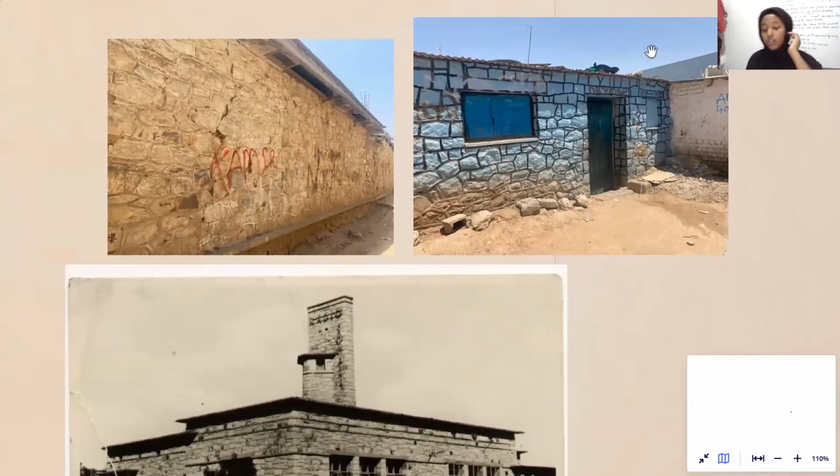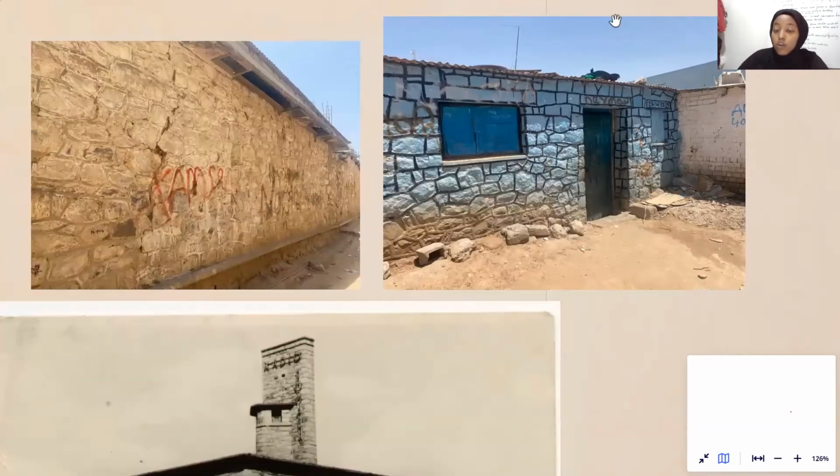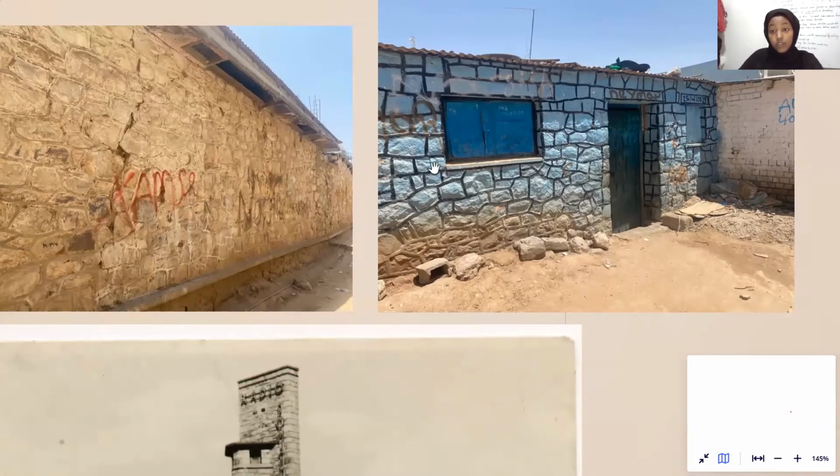So the British colonial administration built these houses, and it was mainly used by the people that worked for the colonial administration. The British also around that time introduced the use of new materials, such as the stone that's been used to construct these houses. Despite being expensive, it also provided insulation and durability, so most of the houses that were built back then still stand today.